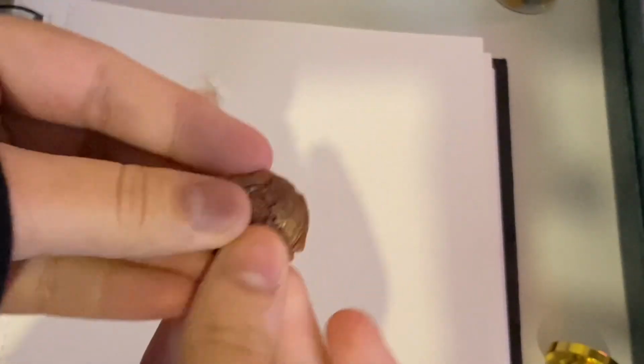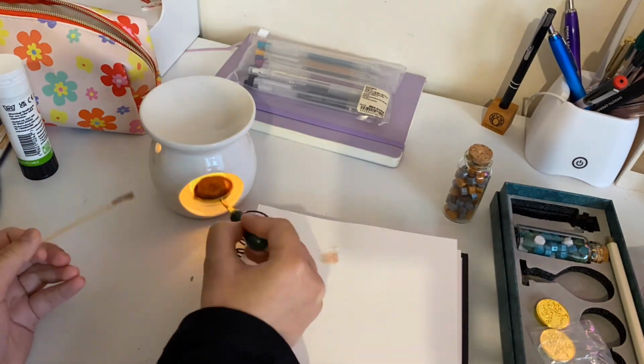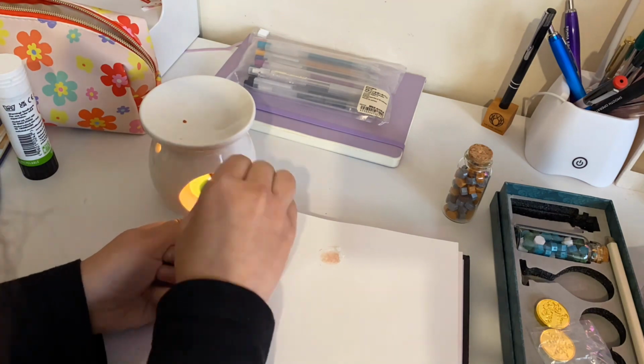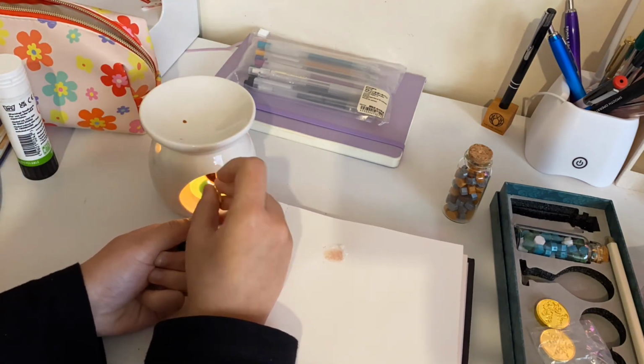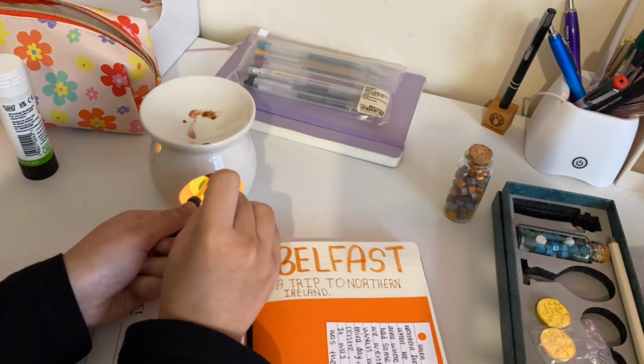So after I took it all out, it broke basically, so I thought I will melt this again and put this in my journal so I don't have to waste more wax. So I was melting this again, and I will just put it in my journal now.